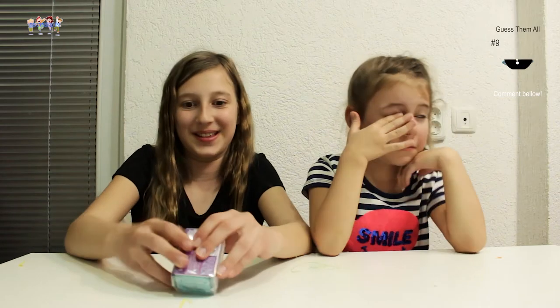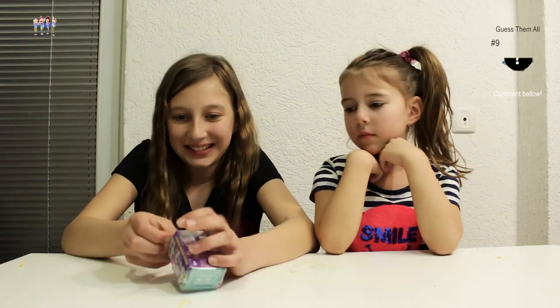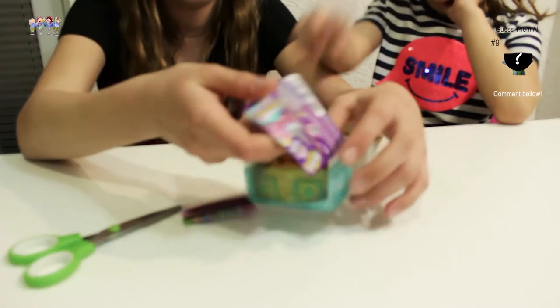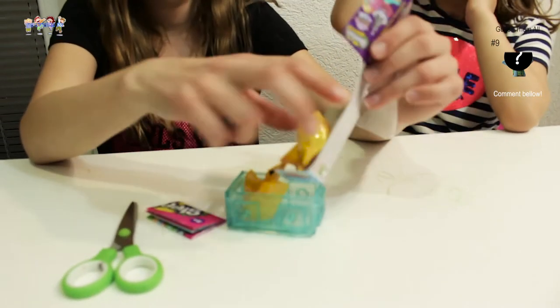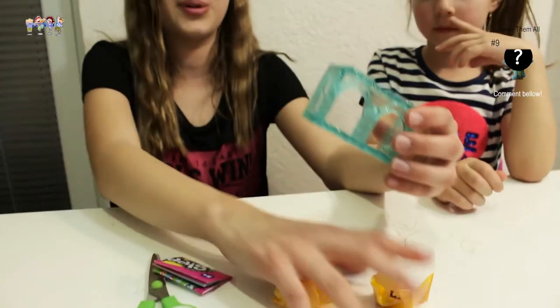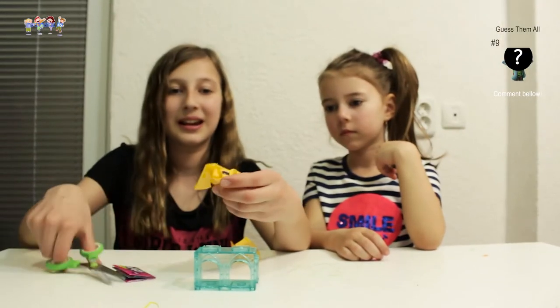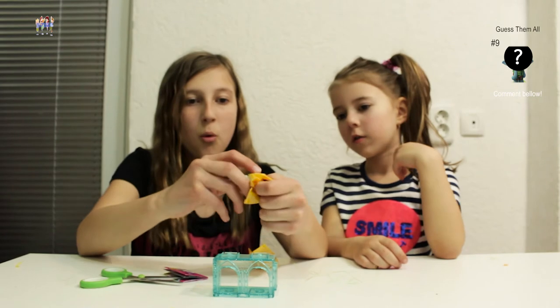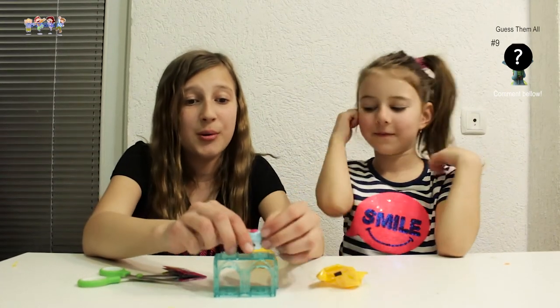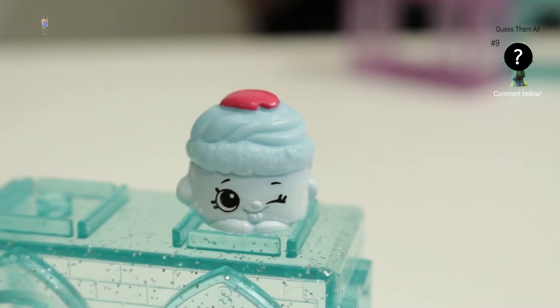Okay, it's time for me to open my Shopkin! Open it up, so this is the same as the other one. Shopkin season 8. Whoa, it's a blue one. Yeah, it's a blue room now. Oh, so who is she? Cute. Let's see who she is in the checklist.